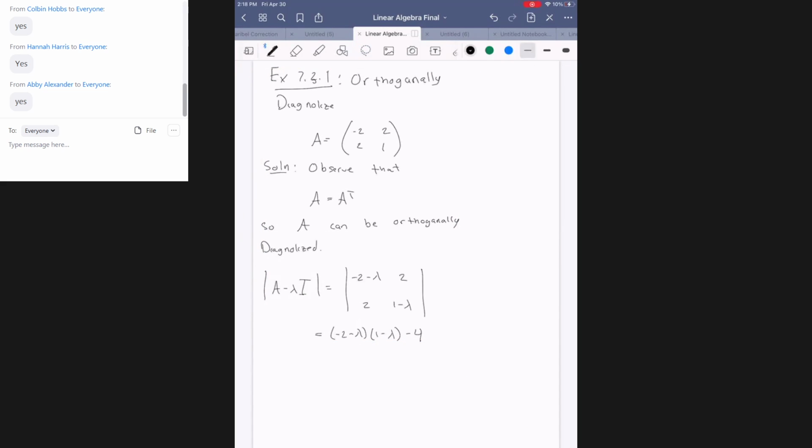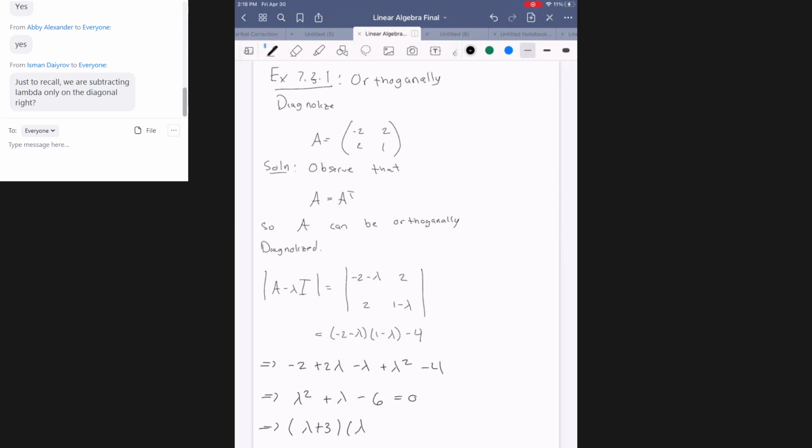Okay. So from here, you can maybe just see that this is going to be -2 plus 2 lambda minus lambda plus lambda squared minus 4. Simplifying, lambda squared plus lambda minus 6, and then set this equal to 0. So you get lambda plus 3 times lambda minus 2 equals 0, so lambda is equal to -3 and 2. So here are your eigenvalues. You're only subtracting lambda on the diagonal.